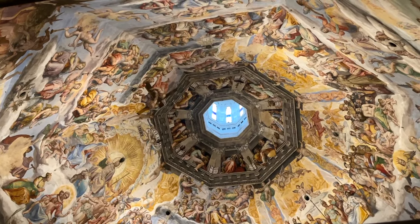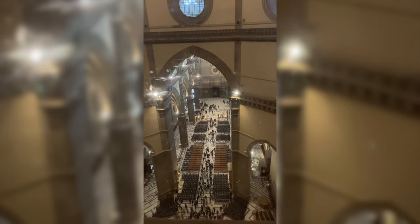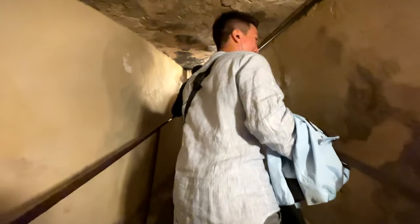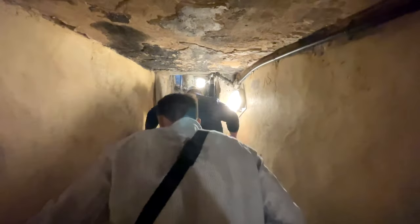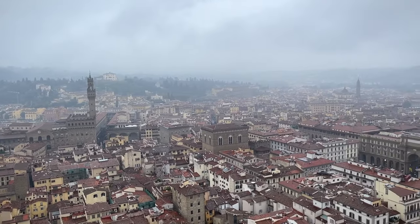The painting on the ceiling, the stained glass windows, the view of the church looking down were all definitely worth all the steps. This time, as we continued up the steps, we could definitely tell that we were sandwiched between the inner and outer wall of the round dome. Finally, we got to the top and were met by a breathtaking view of Florence.